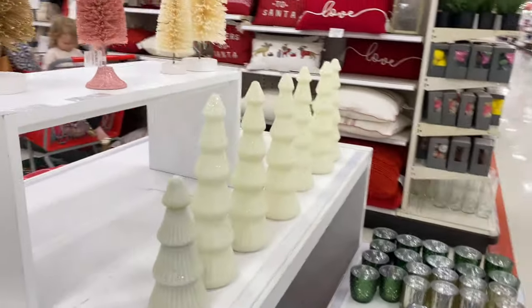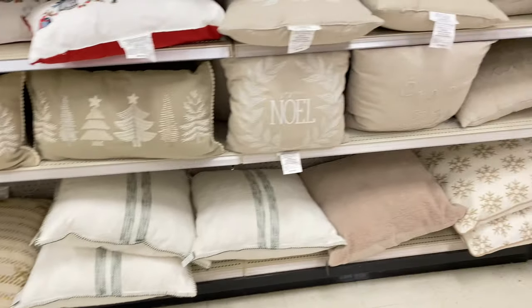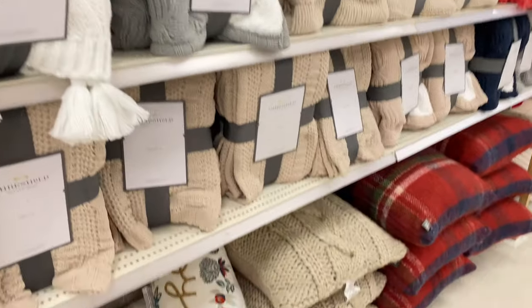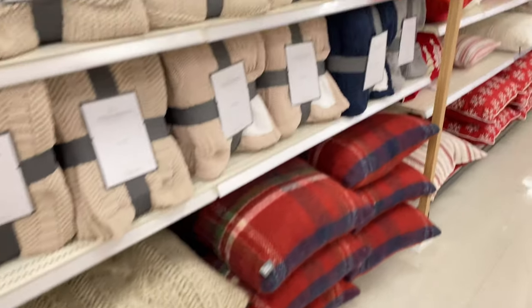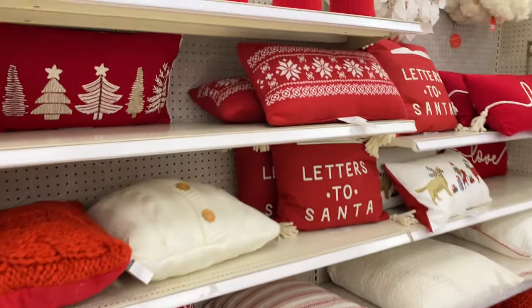I also loved those long wooden signs. I showed you guys they have a ton of different Christmas trees, and for pillows, they definitely have a large selection of different sizes. So if you guys need some new pillows for your house, definitely check out Target right now. At least my Target was pretty stocked when it came to all of their pillows.